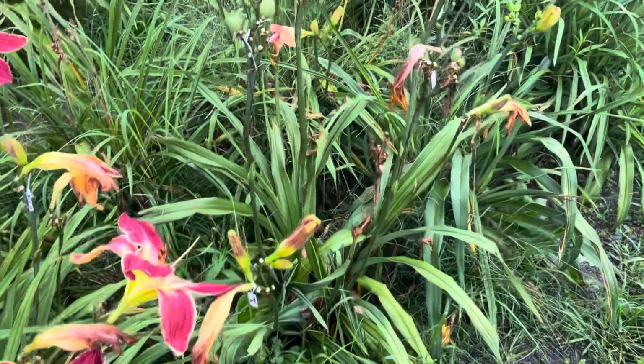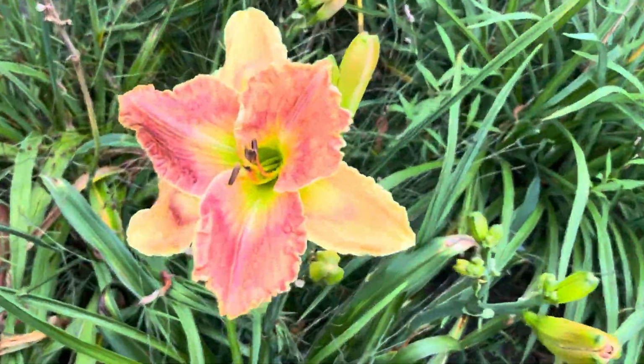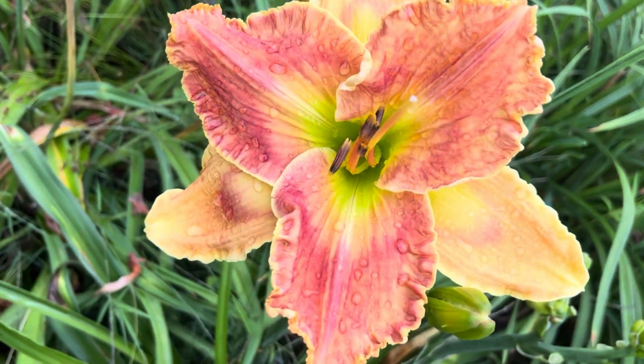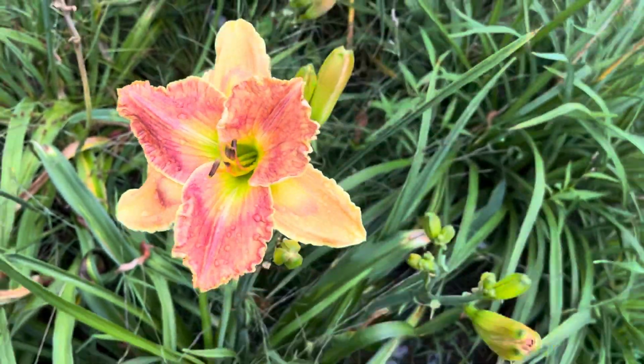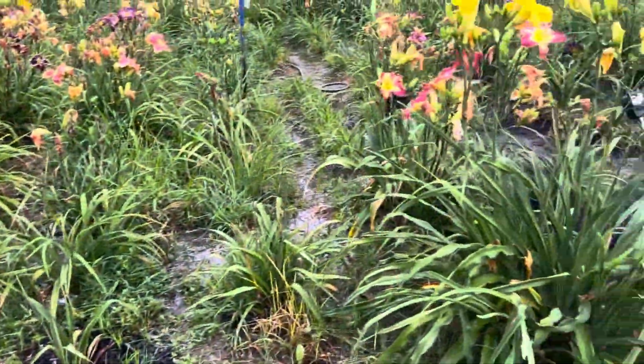Love it. Here's an unusual colored one. This is Grapefruit League from Rick Adams. It's pretty cool. I like the name too.